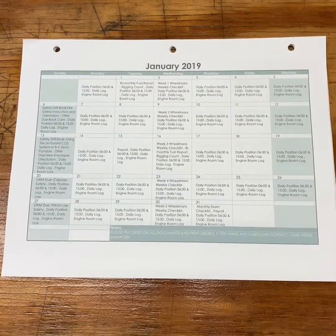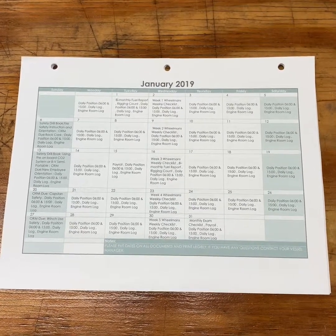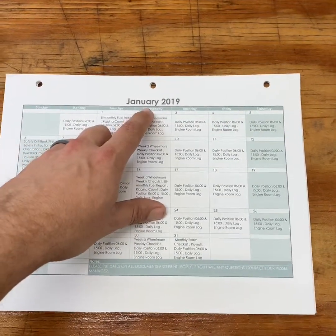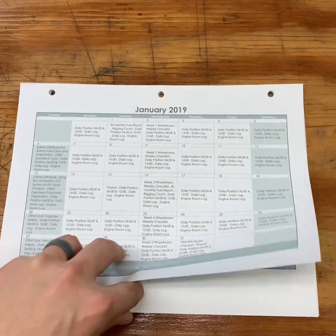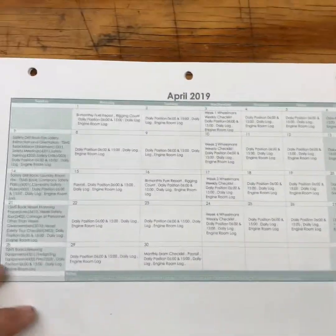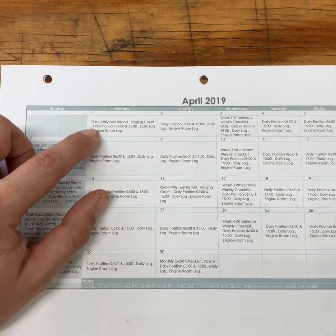Your vessel manager will send you a calendar that will be used to keep track of your documents, your safety drills, and your safety meetings. This began January 2019. We are now in April, so let's skip to that part in the calendar. We'll begin going over the calendar starting with Monday, April 1st.